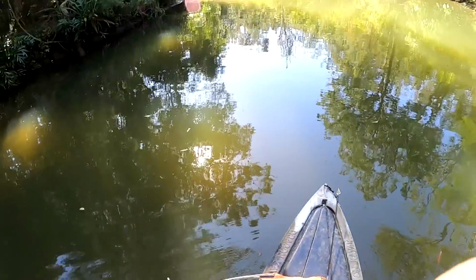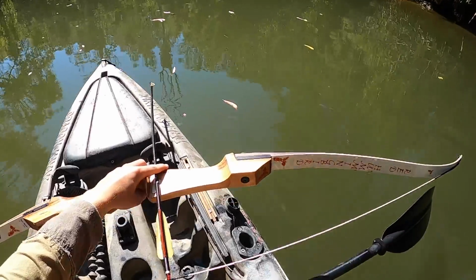Missed him again. Big school of fish up here. I'm just gonna cruise down, hopefully get a good shot at him. This is probably my last attempt before I need to go.